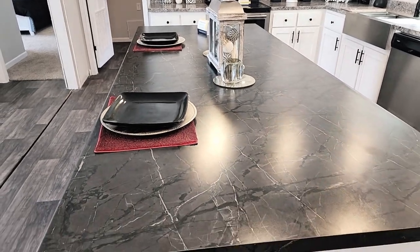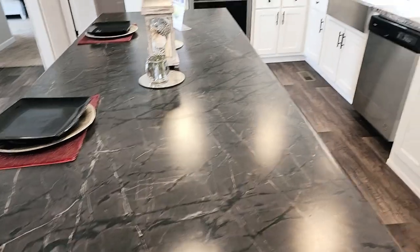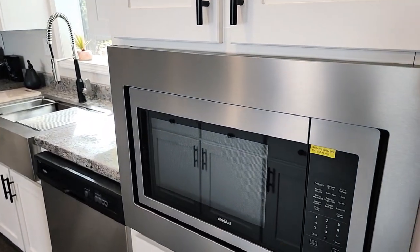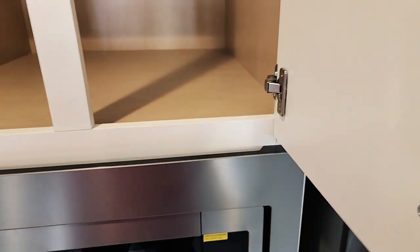Beautiful large island for a lot of work. Like, you know, you can get out and roll dough out. Just, I mean, good for serving food for big parties. Right here, you have your microwave built in. Got these nice tall cabinets. I want you to look at this cabinet right here on top of this microwave.